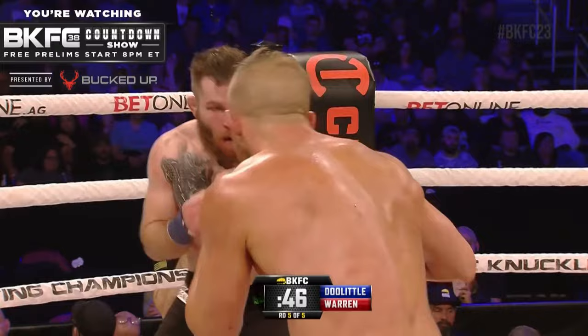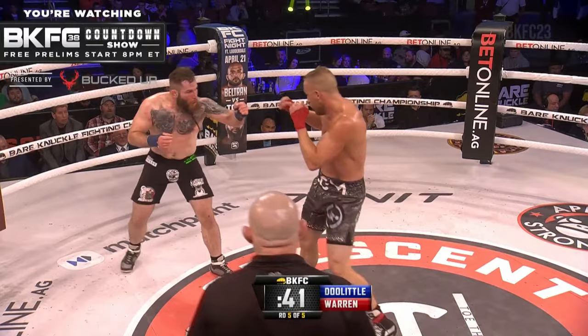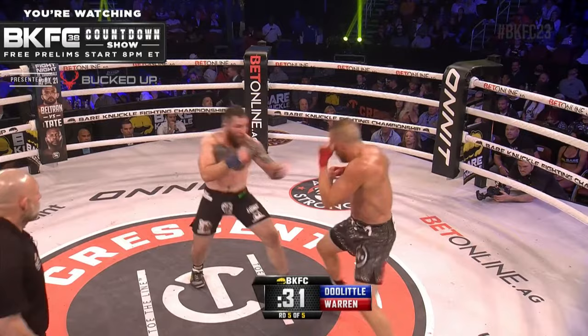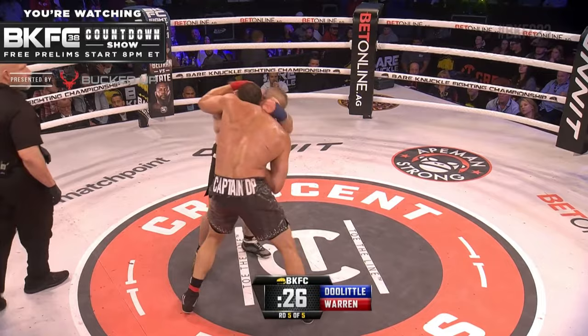Forward pressure from Jared Warren. 45 seconds remaining, fifth and final round. Reset from Isaac Doolittle. Doolittle tentative off the jab, looking for the entry. On the underhook, into the center circle. Quick break from Nick Behrens. Doolittle on the duck under. Left hook to the body by Jared Warren. Halftime plum. Both fighters now throwing from the single collar tie. Stop for me, stop for me.